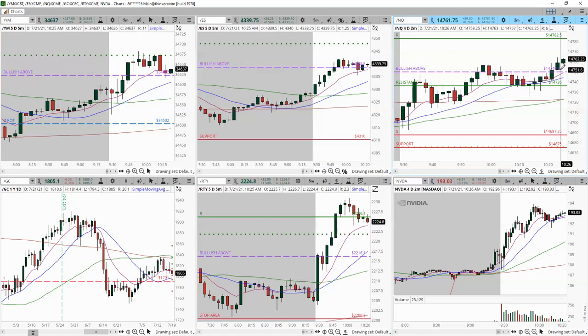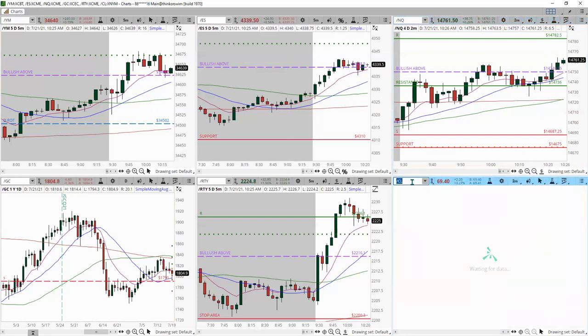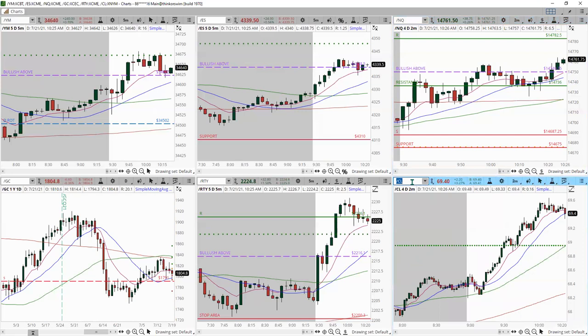Doji forming in YM. Like I said, I'm done, guys. We have 3 massive good trades that were called in the room. I mean, this was just a really good day. You don't want to force it. And 3 minutes to oil inventory numbers. I just want to see how oil inventory numbers are trading.